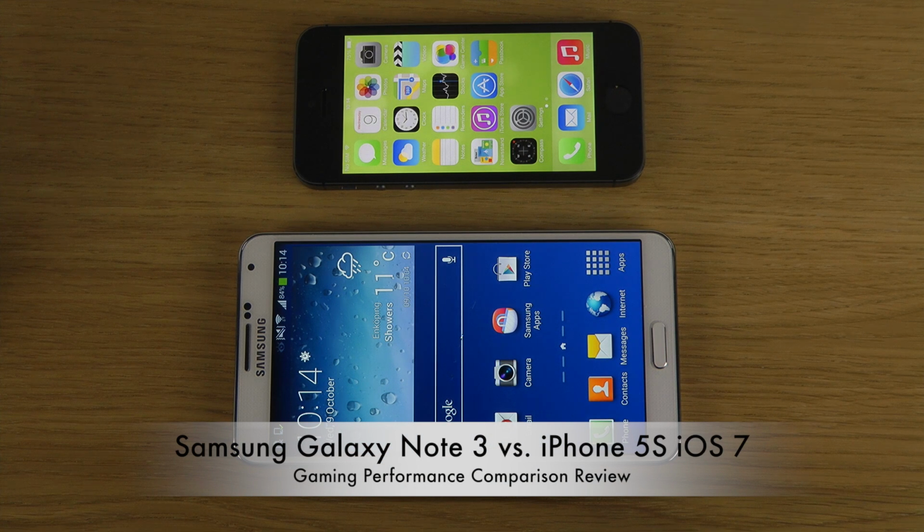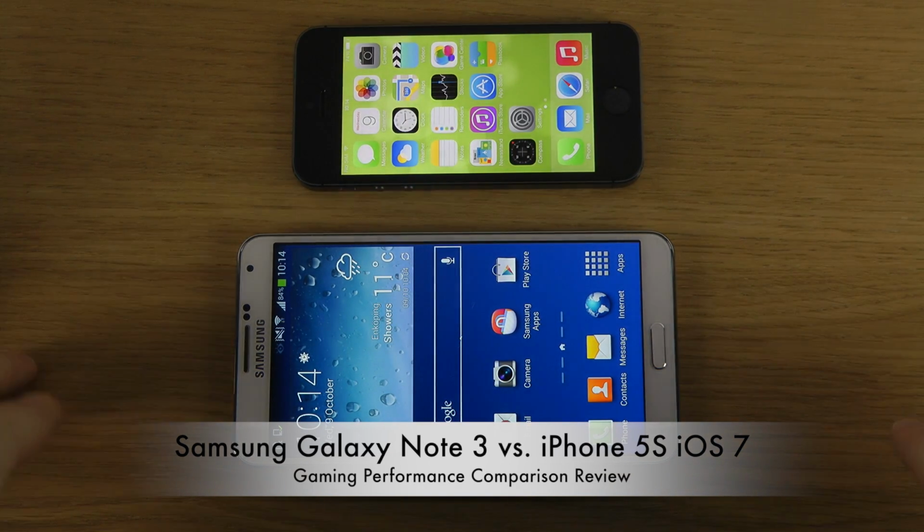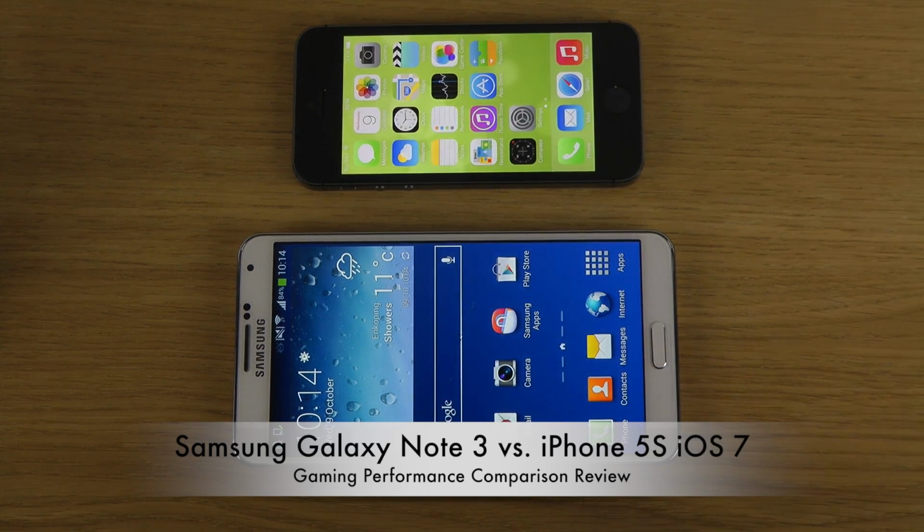Hey guys, so today I want to make a quick little gaming comparison here with my Samsung Galaxy Note 3 and my iPhone 5S. We'll be taking a look at, I think, four different games here, and we'll be playing them and checking them out a little bit and see how the performance is here on Android versus the iPhone 5S with the latest version of iOS. So let's go, let's do this.